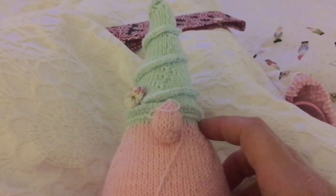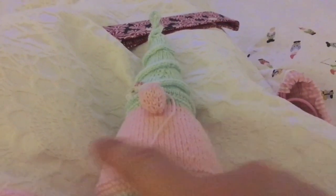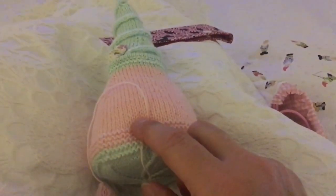And then I've got to make two plaits for hair that goes down the side here, and two arms and hands. So I've come to bed to finish off doing the arms. I'm going to do the plaits tomorrow.